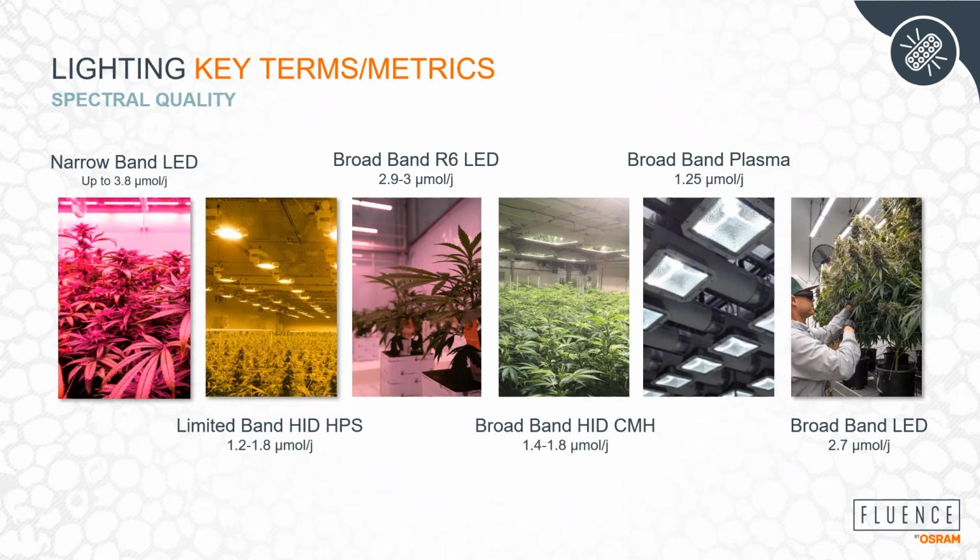Spectral quality is something that you also invest in. And there is an efficacy tied back to spectral quality. So whatever your goals are, you are tied back to this micromole per joule. This is the piece that drives the economic value between HVAC and lighting, whether it's HID or LED. Every environment is different. Every need is different.